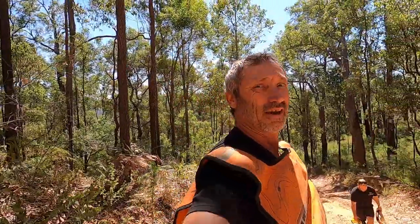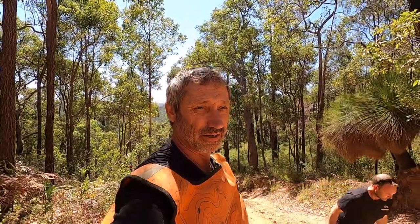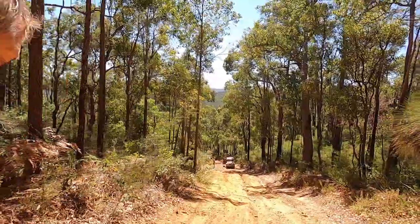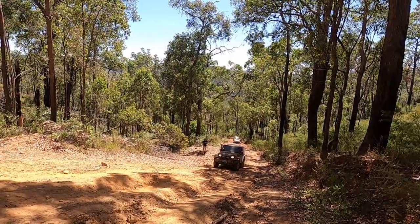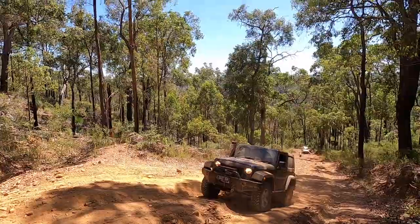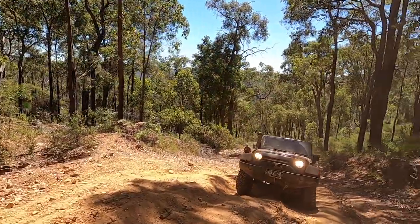Okay, we're gonna set Gary up with the winch. He's gonna try and make a bit of it. He just hasn't got the power to get up in high range and he can't connect his low range. So we're gonna set up here, ready for him just in case we need to whack the winch on. Oh, that's as far as he can get in high range. So, this is where the fun begins.